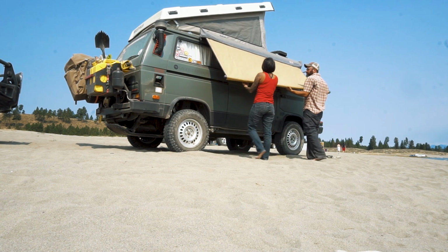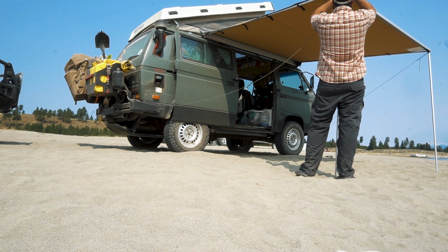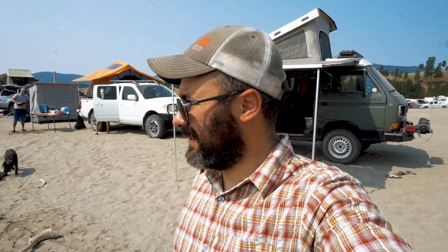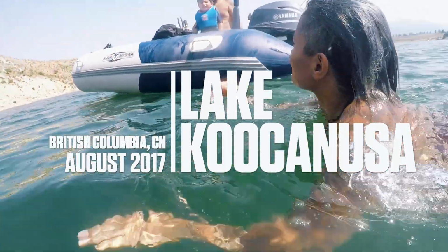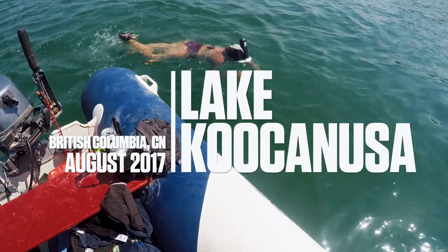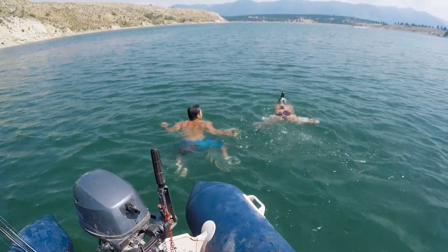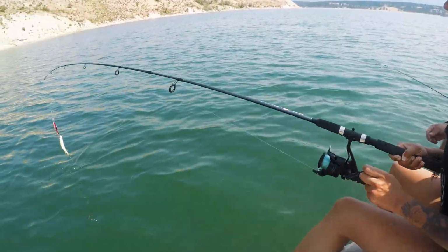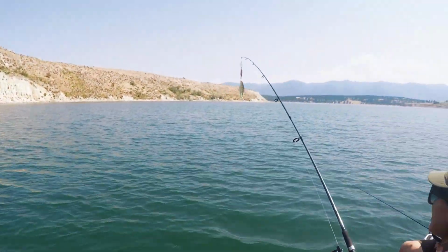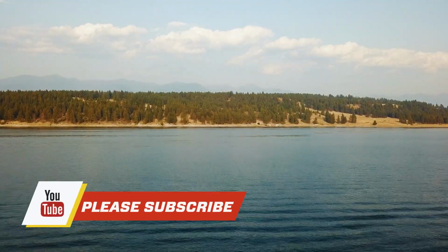All right, camp is set up for the weekend. Looking good. I'll jump in this water here pretty soon because it's hot as shit. Stand up!